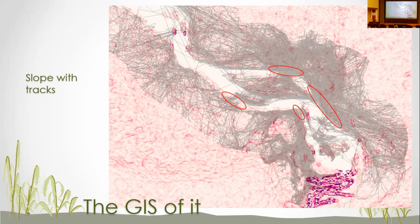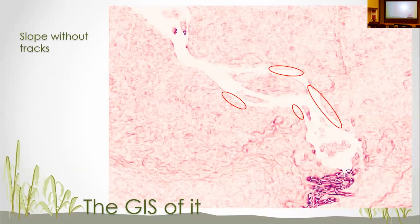We also did a slope analysis with these. You can see that they're crossing. The slope is lower. It's hard to see with the tracks on, so here's the picture without the tracks. And you can see that the slope is much lower here. There are some steeper slopes in this area here.